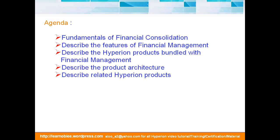I'll show you the reusability of components and some very unique features which keep HFM far ahead of its competitors. Therefore, it is one of the first choices, with a 1500 customer base, and one of the high revenue generating products for the Oracle family. First for IBM and now for Oracle.